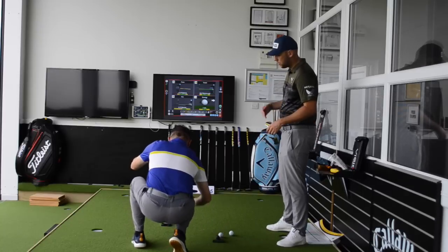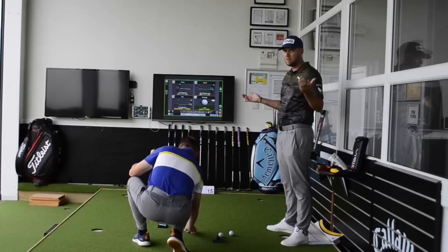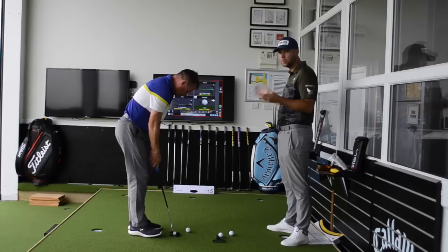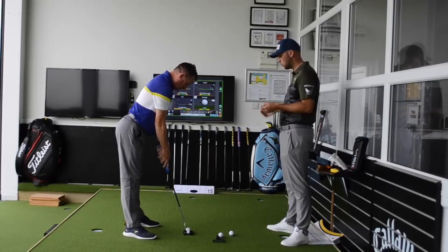So we're in here now with the triple track number 10. We've gone so similar shape, so it's still a mallet putter. We've also gone same length, 34 inches, which we know is Dave's favourite length, and the numbers show that. And then what we've also done is kept the same neck design. So it's the double bend that we had on the catch that Dave got some good numbers with.